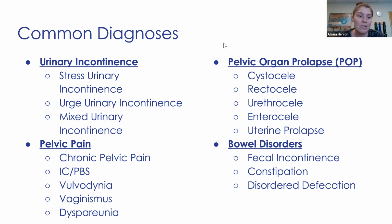So oftentimes that pelvic pain can affect just about everything. The pelvic organ prolapse, so we'll talk a little bit more about that later, but a prolapse is essentially a descent or a drop of the organs in your pelvis. So those names might look a little funny, but I promise we'll go more into depth in them later. I just won't go into each one right now.